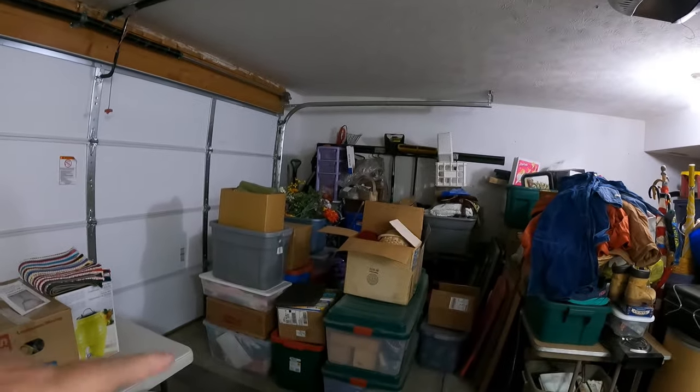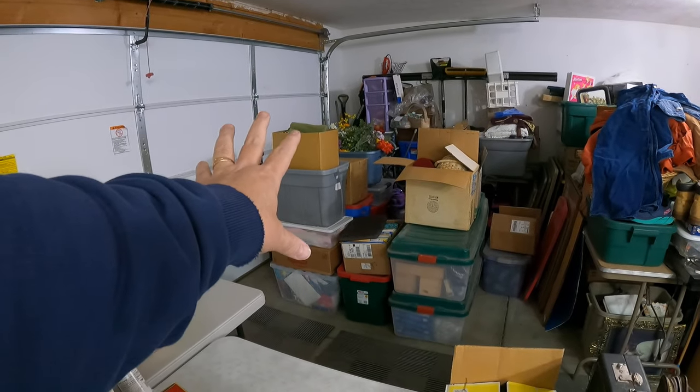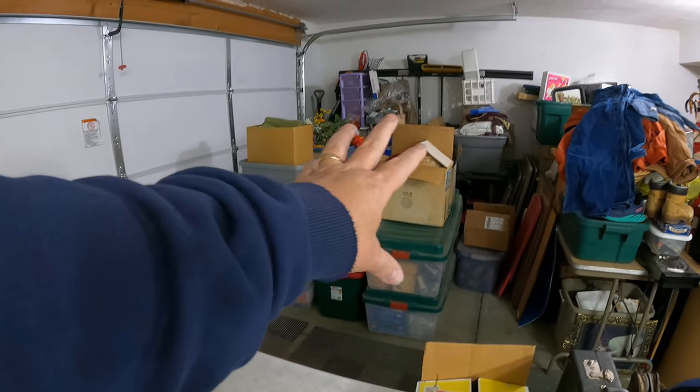So over here, you see all this. This is from the storage unit that we will work through. The storage unit, down the left side, has just one row. But while we were there, we also got another 10 by 15. And why did we do that? We did that for two reasons. Number one reason is because we have three estate sale clean outs in 4 weeks, we believe. We have one tomorrow, one the next weekend.